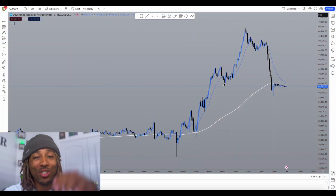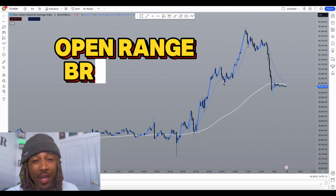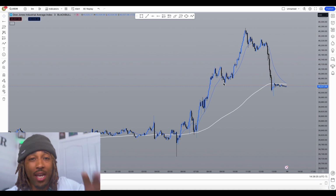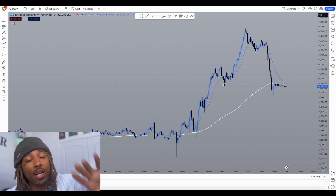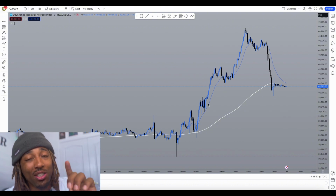All right, y'all. So right now we got US 30 pulled up on a 15-minute time frame. This is called the open range breakout. They call it an ORB, however you want to call it. It's got many names. You might have seen this before. If not, just rock with me here. Trust me, this is a gem.